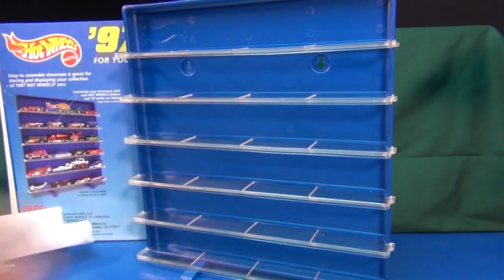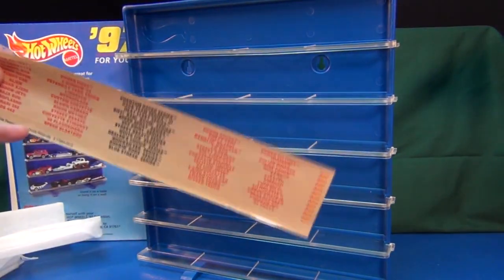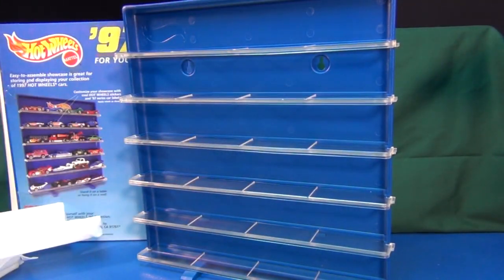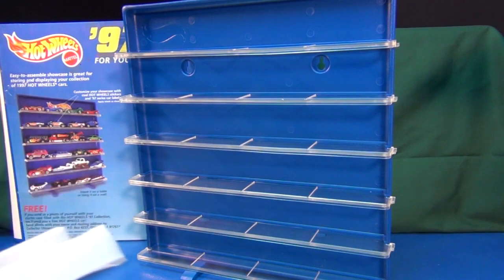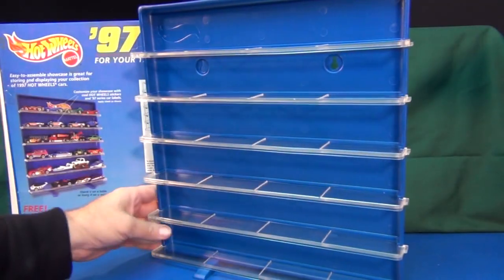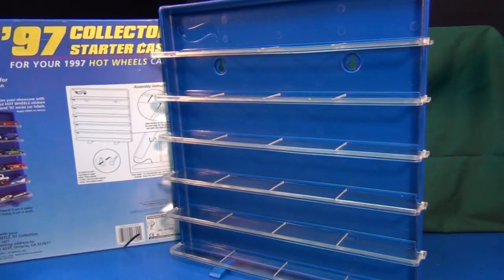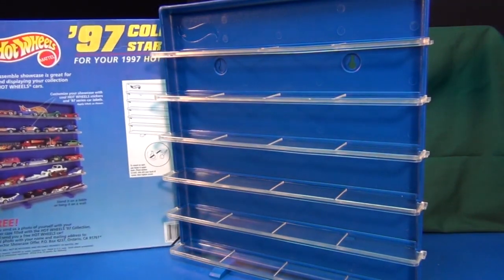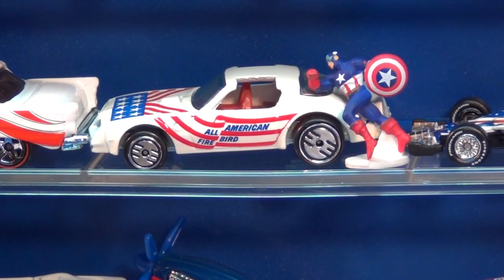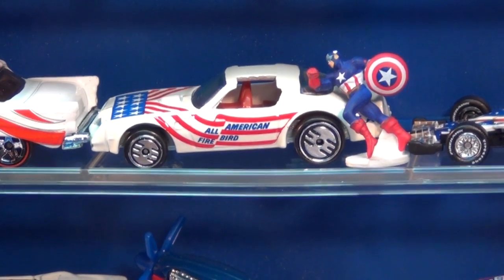Yeah, pretty neat. And I like that the names are on a separate sheet, so this way you don't have to use it. Got a nice little display shelf. This is back in 1997. This is not a current item, guys, so don't ask where did I get it. I've had it for well over 10 years, but pretty cool. Hey, pretty nifty little spot to put my Captain America. Put them with some of my red, white, and blue cars.